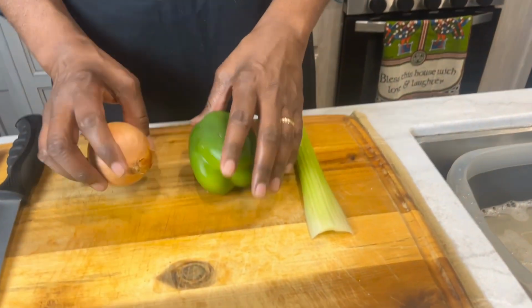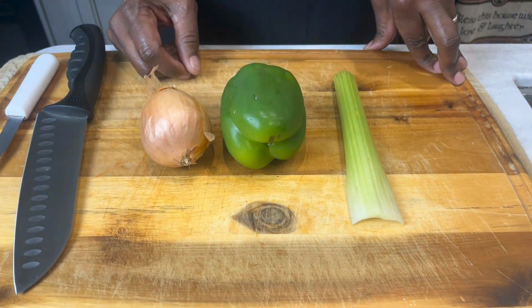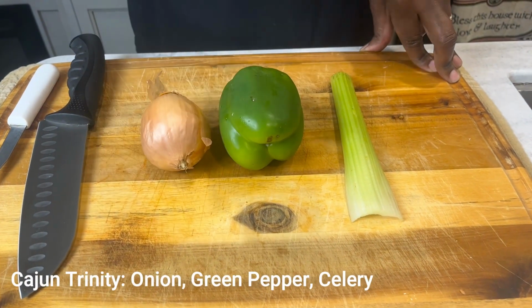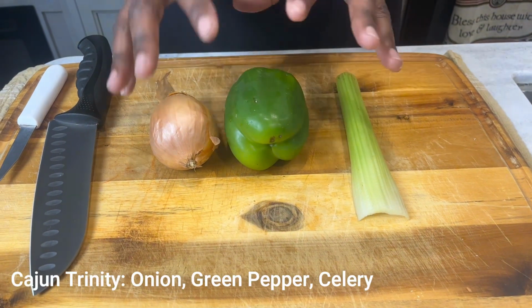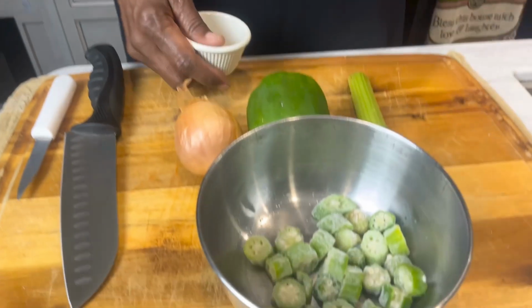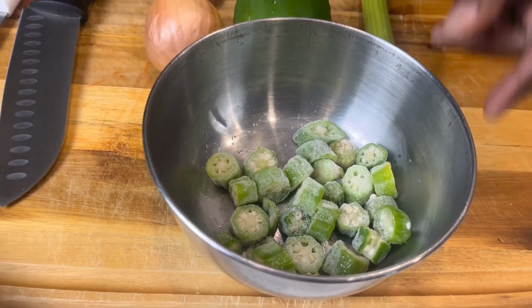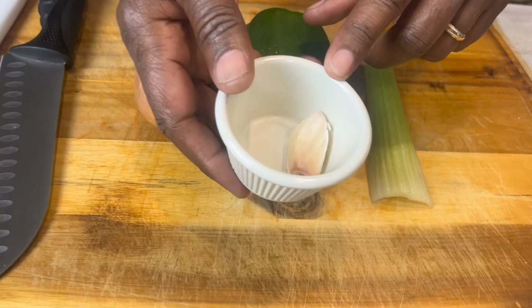And the vegetables we're going to use today are what's called the Holy Trinity of Cajun cooking. So we've got onion, green pepper, and celery. So we're just going to dice those up, and then we're going to add a little bit of okra. It's not okra seasoned, so I've got some frozen okra, or you can use fresh if you've got fresh okra, and then a little bit of garlic.